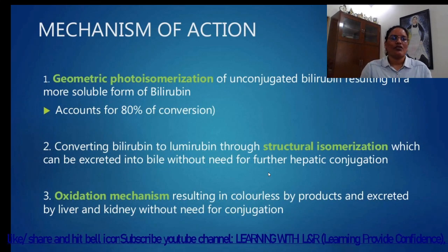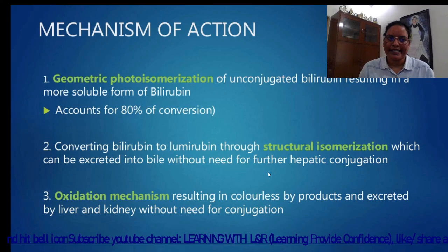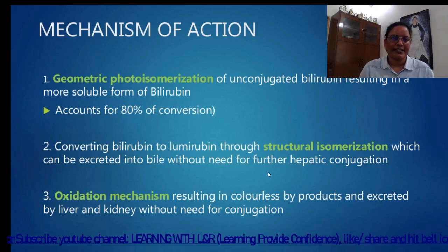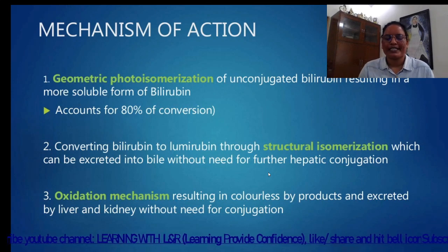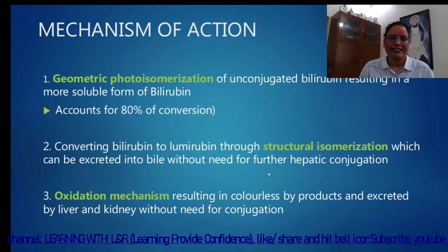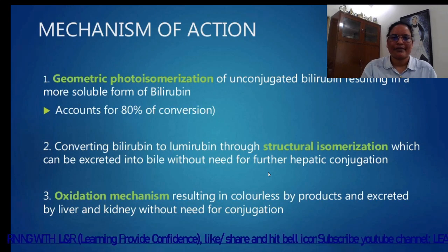Then the mechanism of action. First one, geometric photoisomerization of unconjugated bilirubin, resulting in a more soluble form of the bilirubin. It accounts for 80% of conversion. Then the second one, converting bilirubin to lumirubin through structural isomerization, which can be excreted into bile without need for further hepatic conjugation. Oxidation mechanism results in colorless byproducts, excreted by the liver and kidney without need for conjugation.